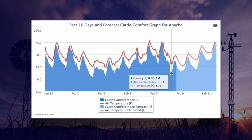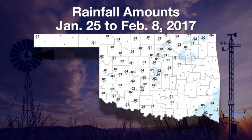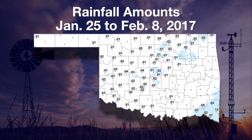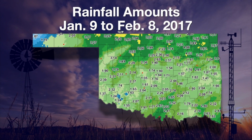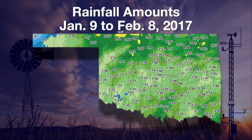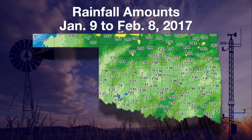How dry has it been? Here's a map of rainfall over 14 days from January 25th to February 8th. Rainfall numbers were drops of water collected during foggy mornings. We actually have to go back 30 days from Wednesday to get any meaningful rainfall amounts. These totals were a combination of ice melt and rain from the mid-January ice storm.